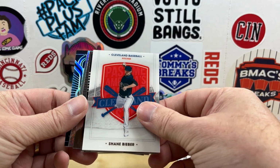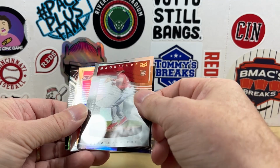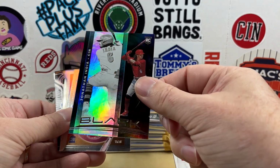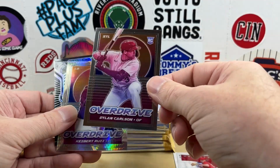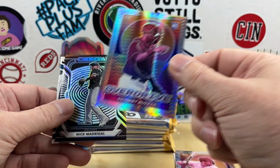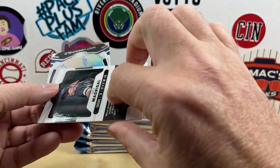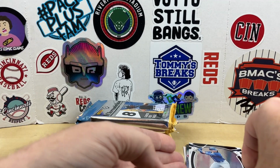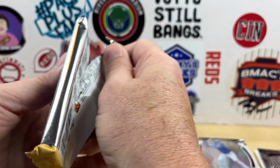There's one of these big boys, Shane Bieber. Yeah, clearly Donruss, Alec Bohm. Nice Jonathan India Black. I think I have that. I'll have to double check. Dylan Carlson Overdrive. Keibert Ruiz. Hyper. Nick Madrigal on the Obsidian. And Whit Merrifield on the Certified. So, all right, nothing too crazy in that first pack, so hopefully we're just heating up here.